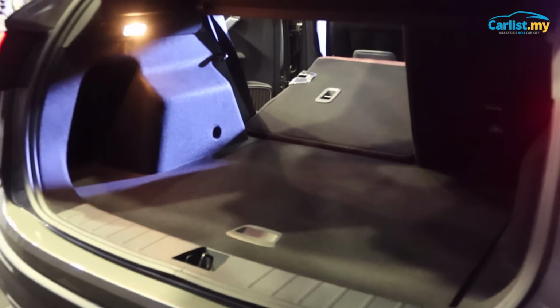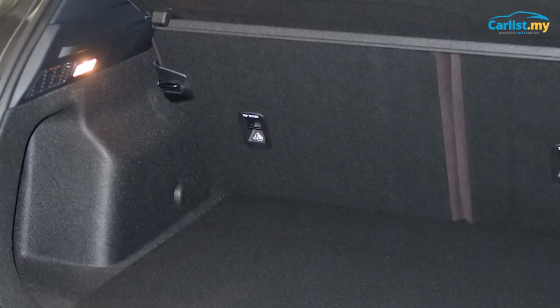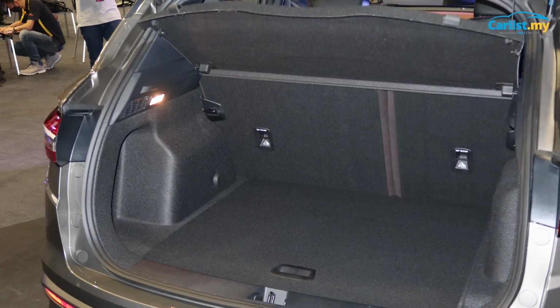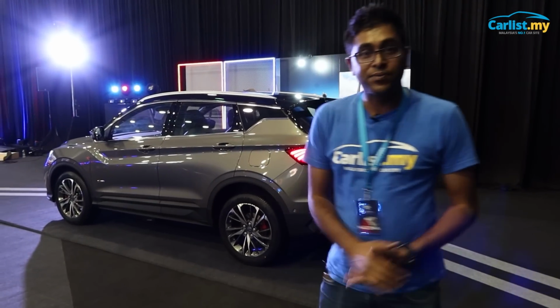Around the back, as you can see, it's a pretty decent boot space. I would say right up there with the best of the B segment cars. Perhaps Honda HR-V was slightly bigger, but it has good depth, and it's a 60/40 split folding rear seat back, which we can show now. There you go, for longer items. I suppose these are things that we have all come to be used to with cars like this. So there you have it, ladies and gentlemen, the new Proton X50.